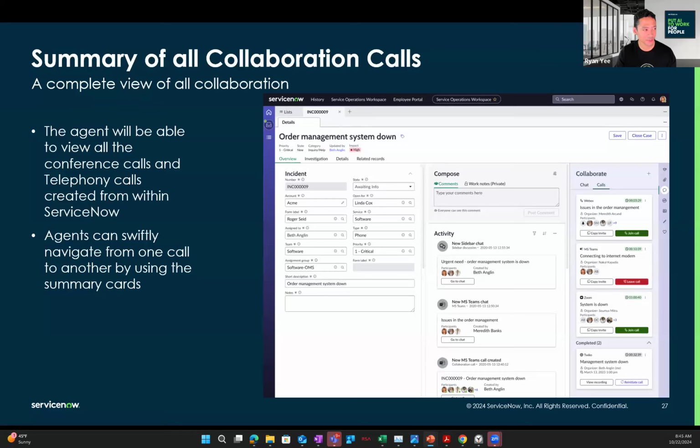And then we also have a summary of all the collaborative calls that are happening, right? So you can actually see that there are multiple calls happening within the Service Operations Workspace. Other folks are having different sessions. We have issues in order management. We have connecting internet modem, system is down. Now an agent directly from Service Operations Workspace can join any one of these calls, right? So yes, they can jump back and forth, or they can initiate or share an invite, which is another useful capability. And they can navigate between that fairly rapidly, right?